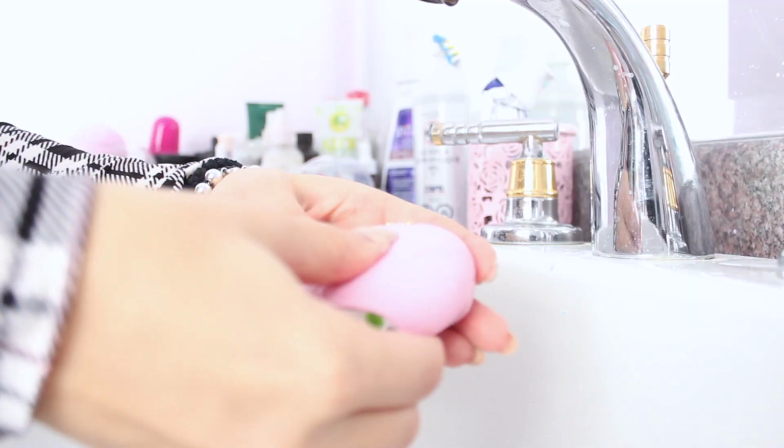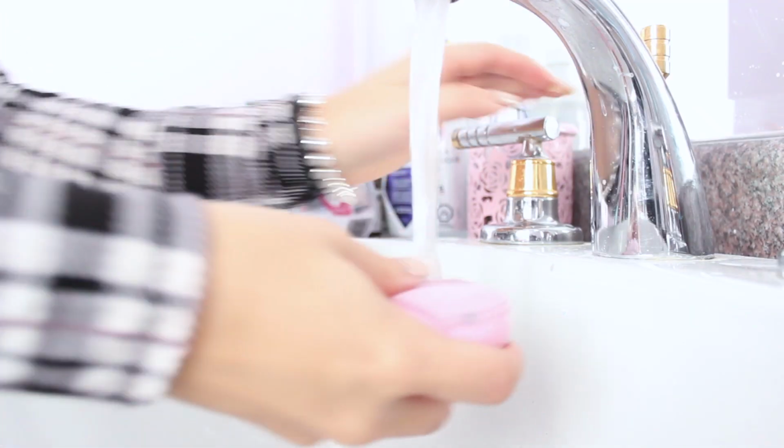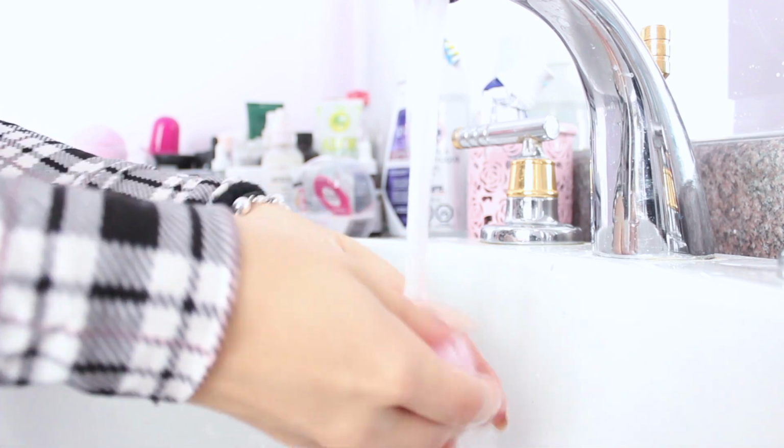I just put my cleanser, which I try to go for more natural cleansers, onto it, and I just massage it all over my face, and I just find it cleans my face so much better than me just washing my face with my hands. And the great thing about this one is it's silicone, so it's super easy to rinse off and get all of the stuff off of the cleanser once you're done using it.